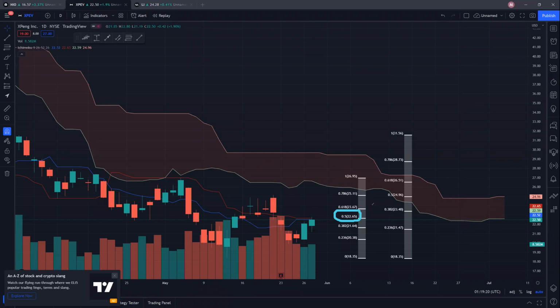The next resistance to watch will be 23.67 and the $25 psychological resistance. And thereafter, hopefully we can retest the high of 26.95. As of now, you can see that there is a very thick cloud resistance from $25 to $29. So do not expect Xpeng to punch up so soon. We will definitely face some cloud resistance if we do actually go back up.